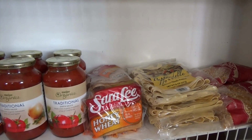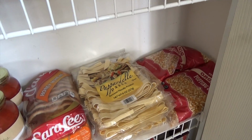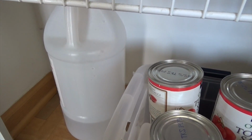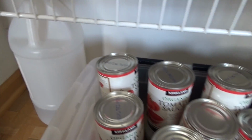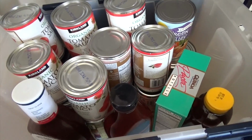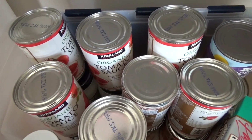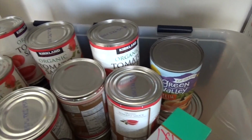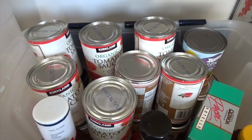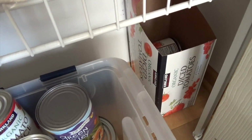And then we've got some bread right here, and then some egg noodle pasta, and I've got some extra popcorn back there. And then finally down here on the floor, we've got some vinegar, and then in this bin, we've got some extra barbecue sauce and agave nectar and honey, and then you can't really see it, but we've got some extra coconut oil down there, and we've got some canned pumpkin and several cans of tomato sauce, and then back there we've got some diced tomatoes. So that is the pantry tour, guys. I hope you guys enjoyed that.